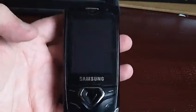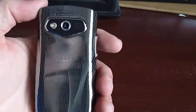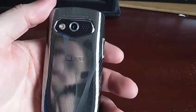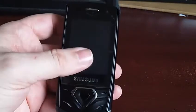Next up we have the Samsung S5550. I think it's called a Shark 2. I got this phone because I wanted to get the Samsung G600, but they didn't really do it anymore, and I wanted a phone with a 5 megapixel camera on it. I thought the video was going to be really good. It is quite good. You get 30 frames per second, but it's in QVGA, which was a little bit disappointing. Why they couldn't have put VGA on here, I don't know.